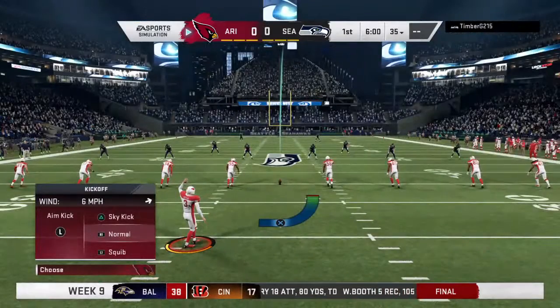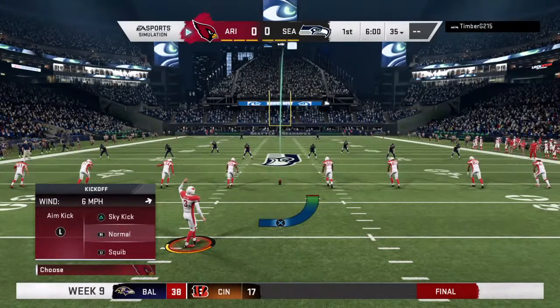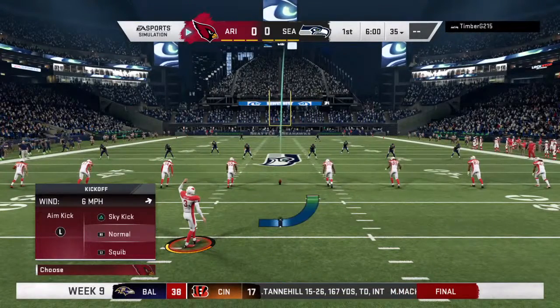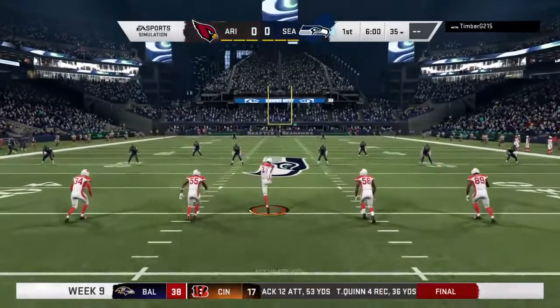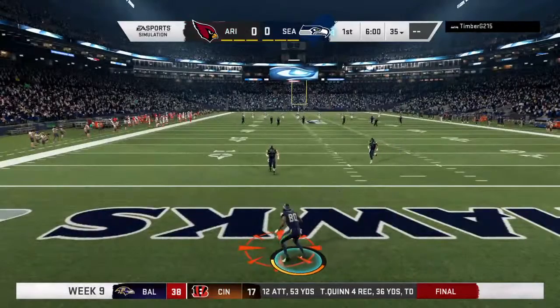Forward as both teams made their way out of the tunnel. These folks are fired up as their guys are ready to do battle between the Arizona Cardinals and the Seattle Seahawks.